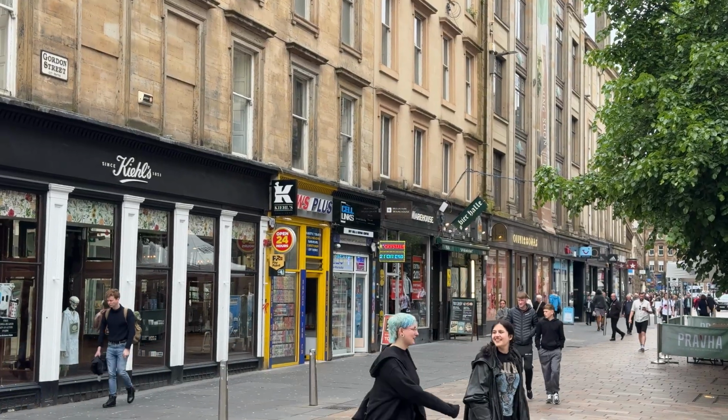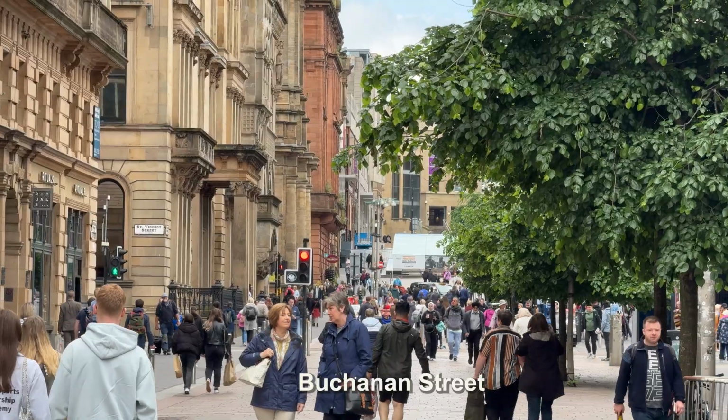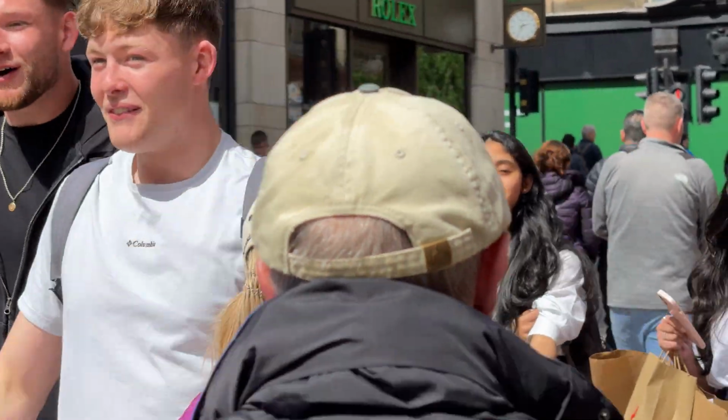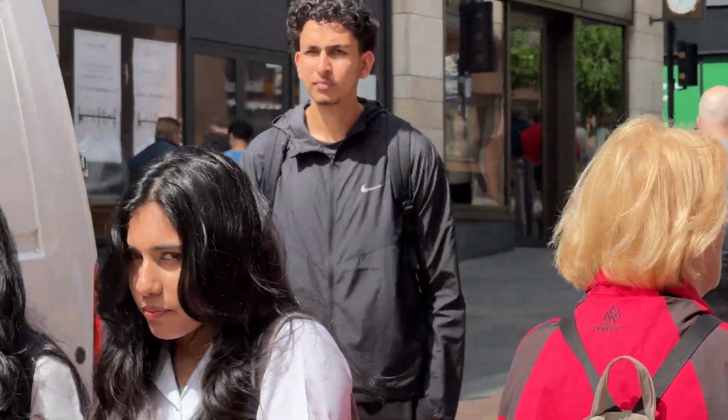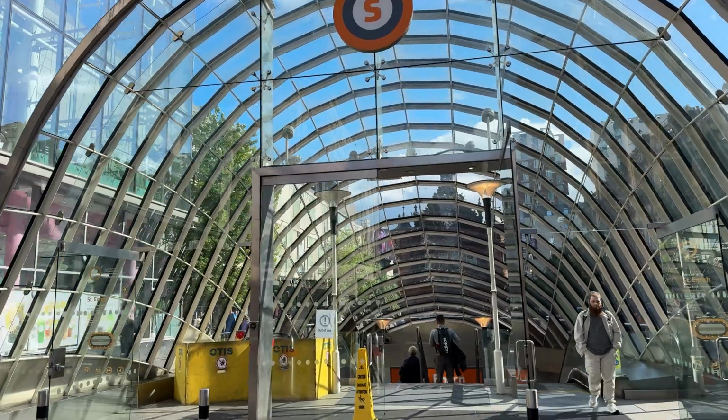Gordon Street connects back over to that main thoroughfare of Buchanan Street that we've seen earlier. We're going to show you a lot more of Buchanan Street later in the program, but for now we're hopping on the subway and heading over to West Glasgow to visit some museums.